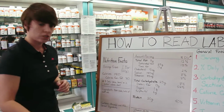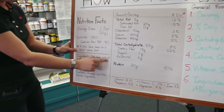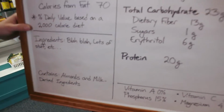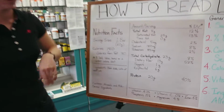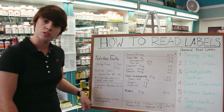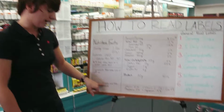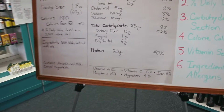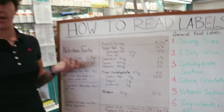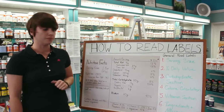And then the next section, which we haven't talked about, are the ingredients and the allergen content. I didn't feel like writing everything out, but you know what ingredients are. And every product will list common allergens down here. This one in particular has almonds and milk-derived ingredients. So obviously, if you're allergic to stuff, you want to make sure you check that and make sure it's not going to give you an allergic reaction.